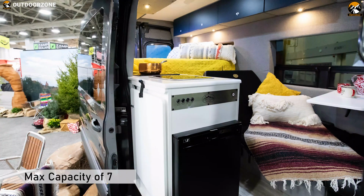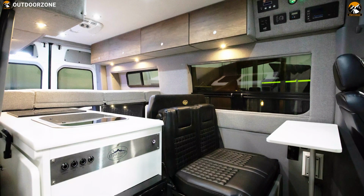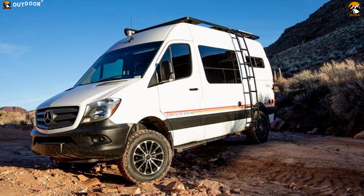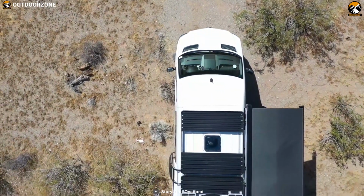With a maximum capacity of 7, it has ample space inside the van. Besides, it has a kitchen, beds, sofa, and many more to make your trip comfortable and relaxing. Additionally, its bed can be packed away easily when it is not in use, so you'll get off the grid in style and luxury, making it the best for your next adventure.